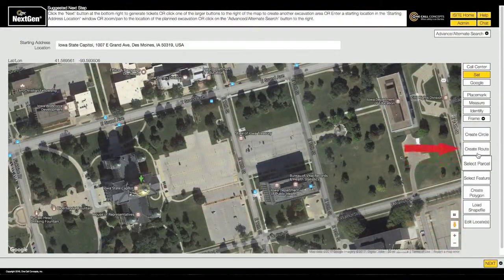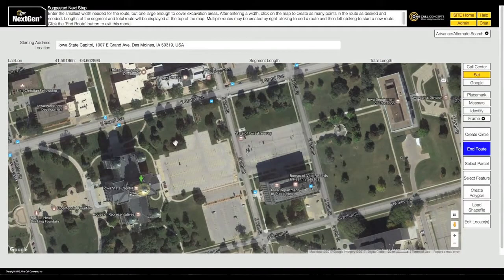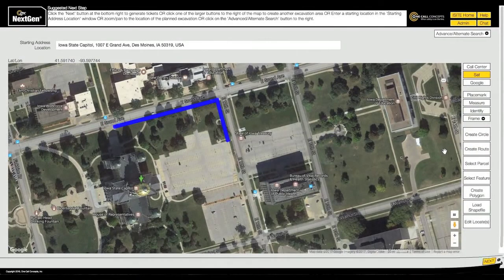The Create Route tool is used for creating long and narrow excavation entities, and is ideal for jobs such as sidewalk repair or utility line installation in areas without established roads. You will be prompted to enter a width. Start creating your route by clicking on the map where you would like to begin. Continue clicking until you have reached the end of your route. Then click End Route. If your route is not wide enough to cover the work area, don't worry. You can edit the route's width after you've drawn it.